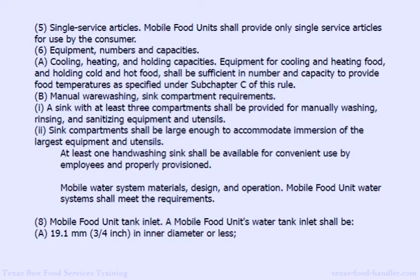Now, manual warewashing. By hand, sink, compartment, required, three compartment sink. You know, blah, blah, blah. A sink with at least three compartments should be provided for manual washing, rinsing, sanitizing. I've never seen a food cart yet that had a three compartment sink. You're supposed to, because if you drop a spatula, it has to be cleaned somehow. But you got this little cart. You don't have room for all this stuff.